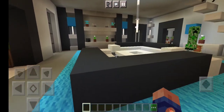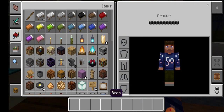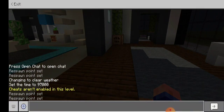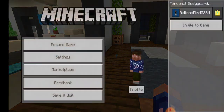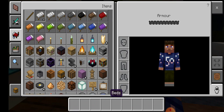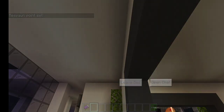Okay, but now let's go upstairs. All right, cool. Like literally changed the day. But I just can't change the day. Okay, this is kinda weird that I just can't change the day. Let me grab out the bed, and let me put it right here.